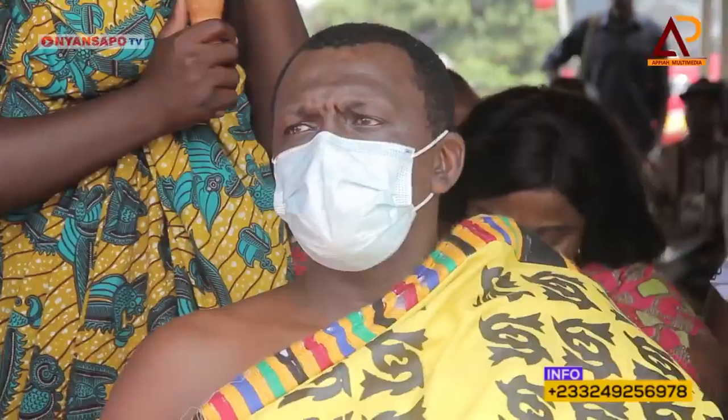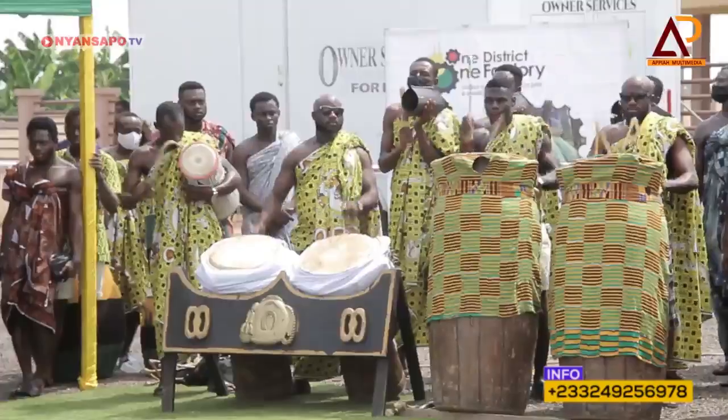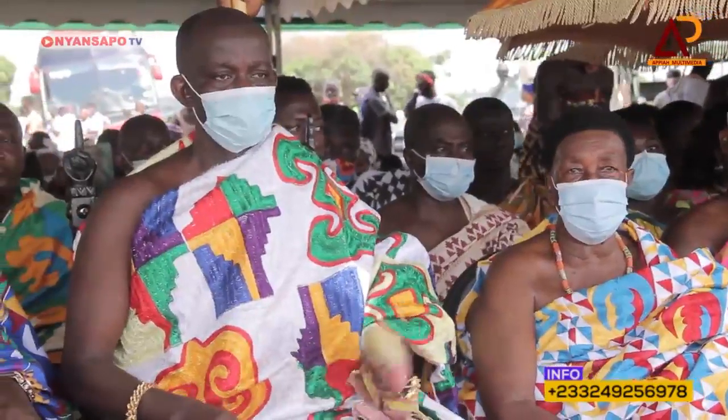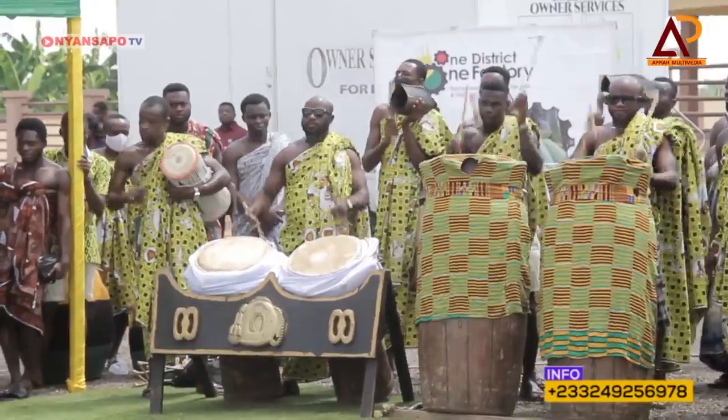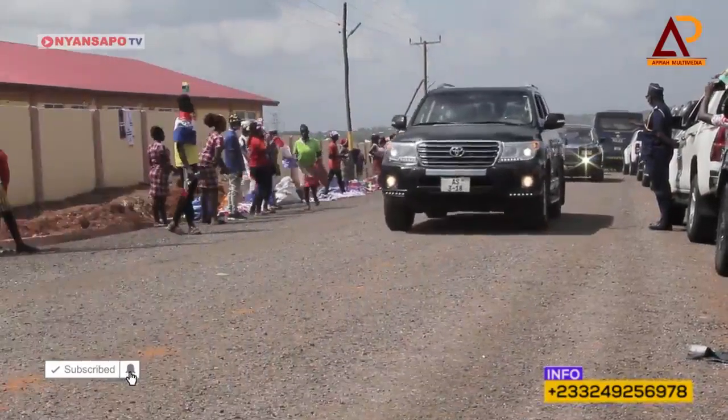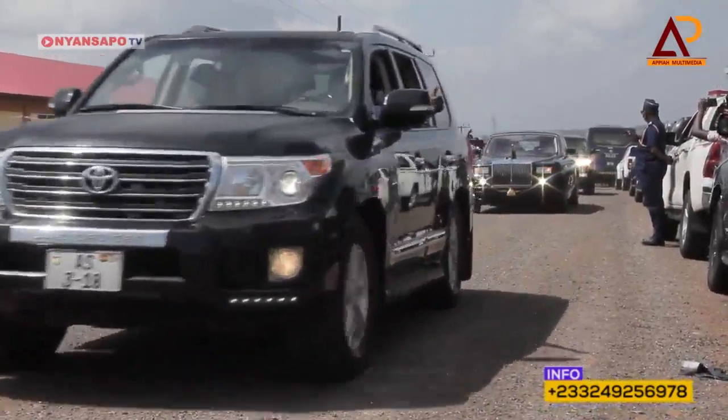And this is the durbar grounds, where the chiefs are seated, with the fontomfrom playing in the background. Some of the queen mothers are in your shot, some of the chiefs are in your shot. In their full kente cloth, very beautiful and colorful, displaying royalty.